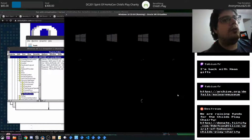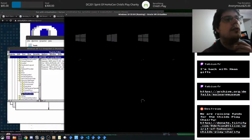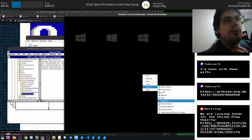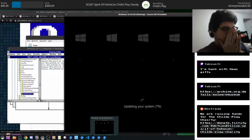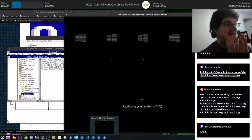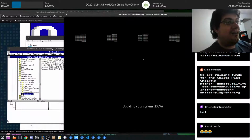So while this tries to boot, and I remember this VM was pretty broken. Actually, I know this VM has some problems. So maybe it's the 32-bit. Why does VirtualBox have pass-through support for webcams? Oh, give me a break. It's installing updates. It's installing updates. It's installing updates. This is fine. This is all fine.